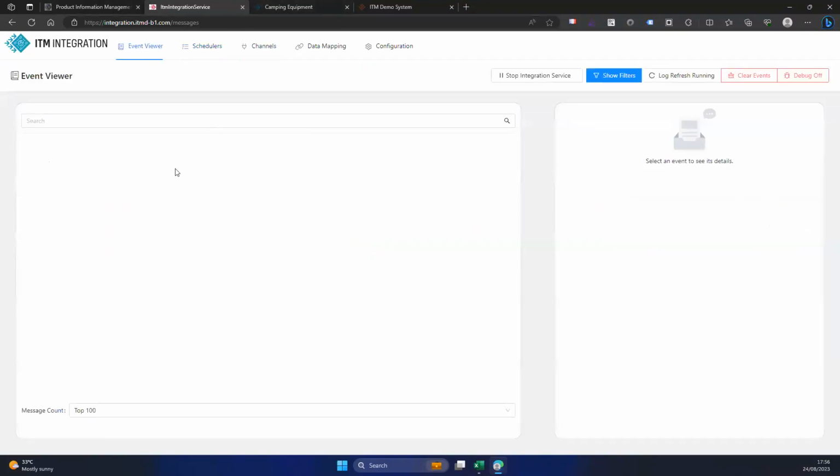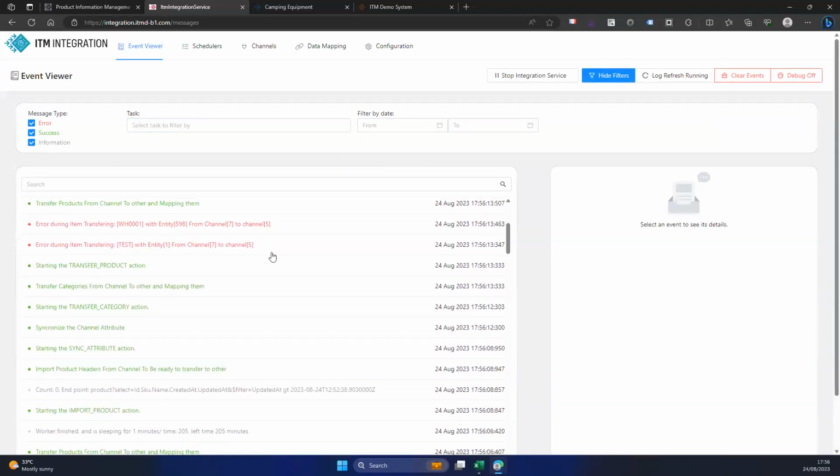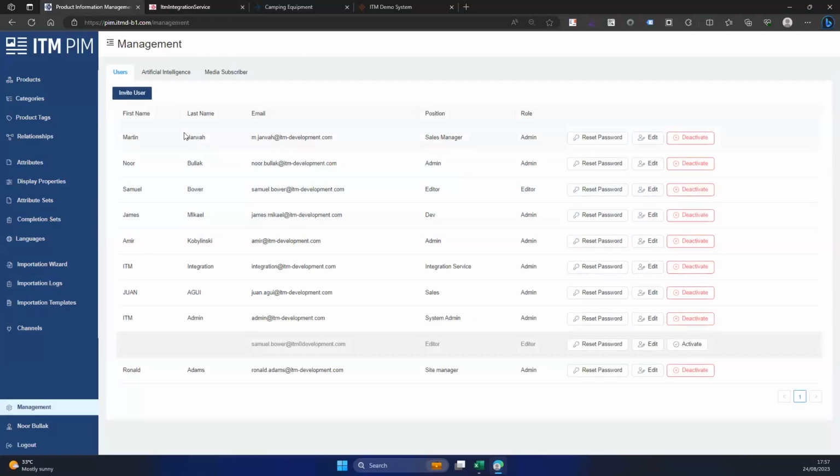As we can see here, we also have an event viewer, so if there is a problem with the synchronization, we can filter. We can also search for errors with a certain kind of product, and you can set up an automated email notification. So when there is a problem with the synchronization, for example a channel is offline, an email will be triggered to the set of recipients. They will see the error and then they can handle it within the integration. Here we can also specify the users.